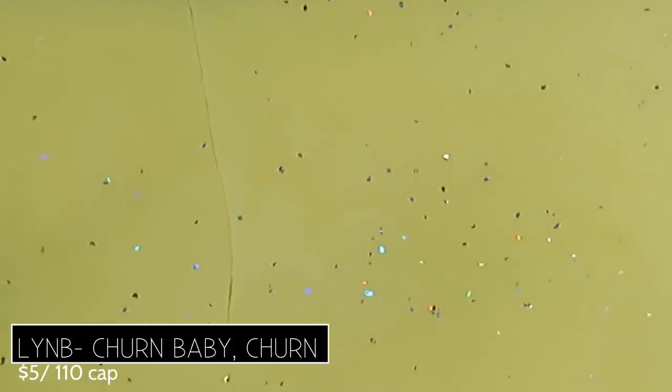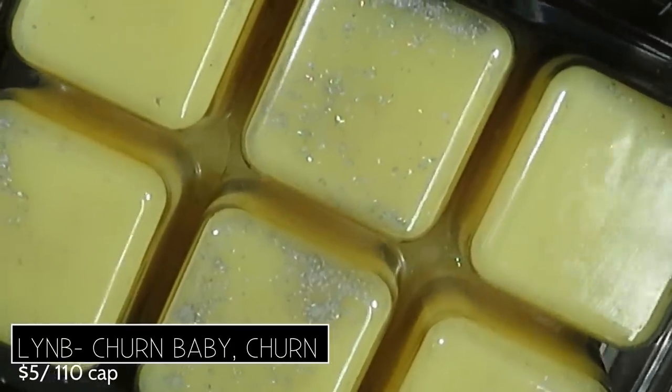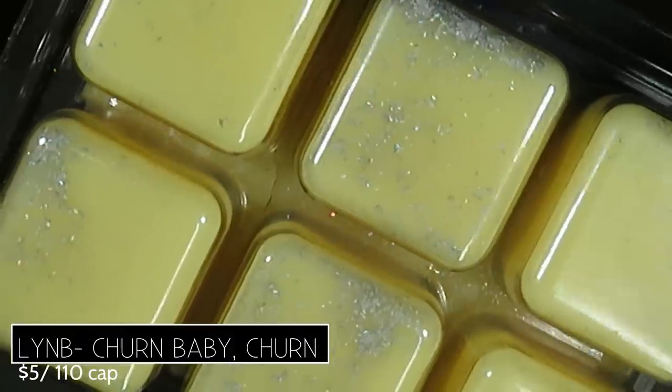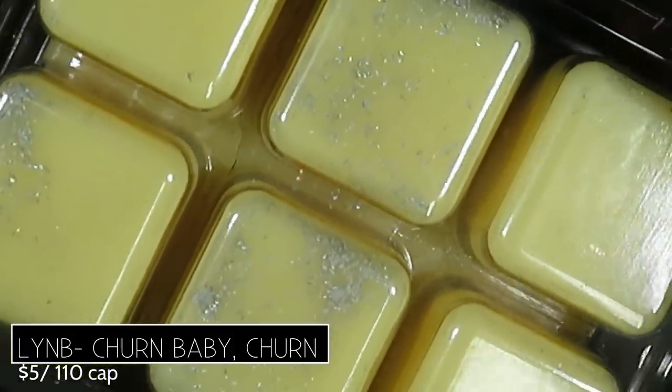It also is decorated with these adorable holographic glitters. They're the moon-shaped, crescent-shaped kind, my favorite because they don't sink immediately to the bottom of the wax melt. Really delicious fragrance. Makes me want to go have some maple ice cream.